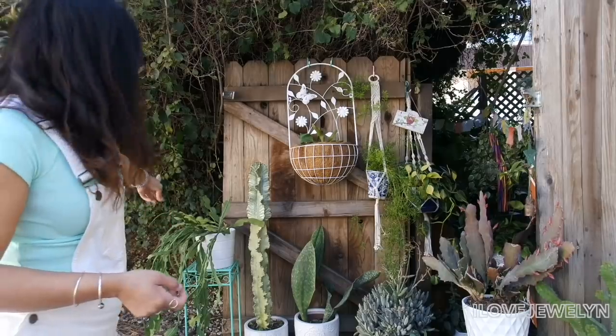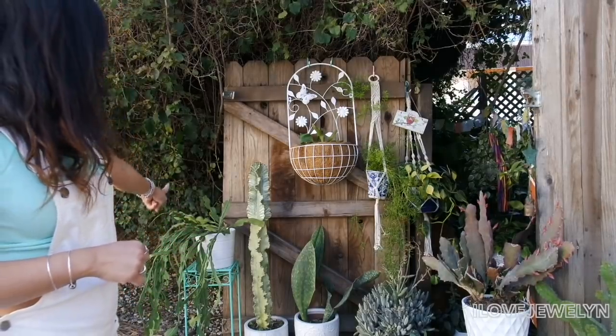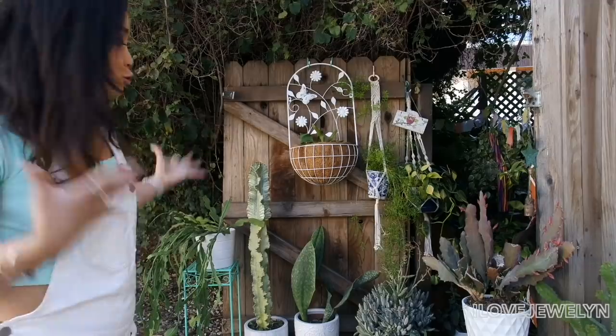Bob Marley, my unidentified epiphyllum, he's hanging out here. I have him on a Tiffany blue plant stand. I just love the cascading effect of him. He's definitely one of my top 10 plants. I love this one so much.